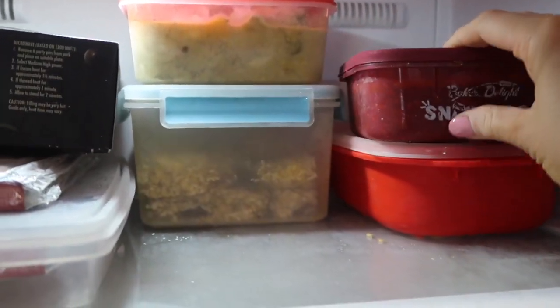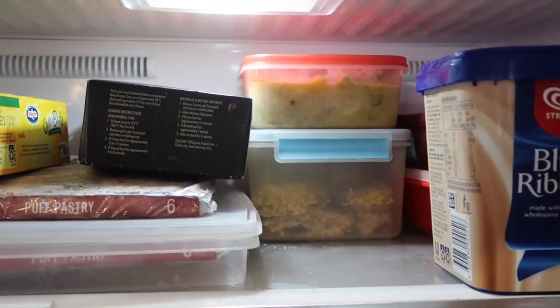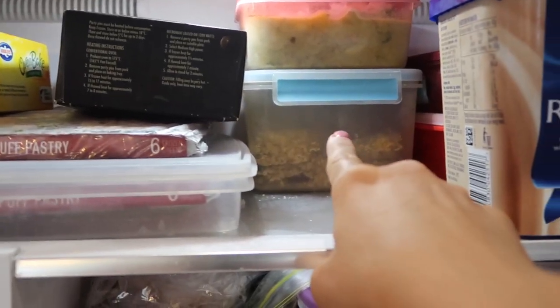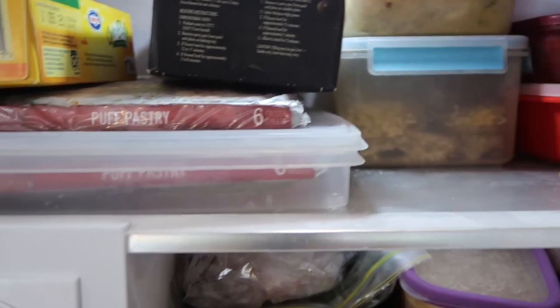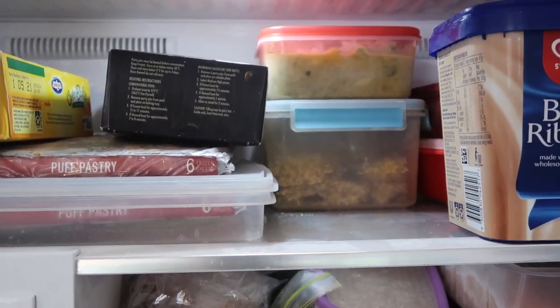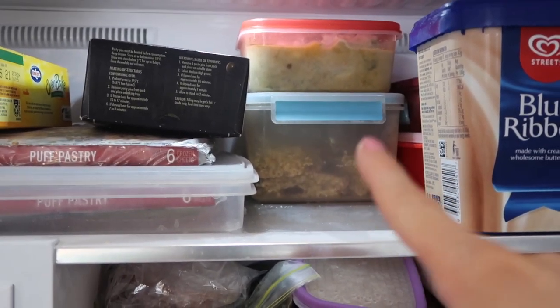Very handy to have meals like these pre-made, where all you have to do is cook quinoa, cook noodles, cook rice, and you've got a meal prepared. Also love having for the kids something frozen that I've pre-made. So these are actually just some homemade muesli bars. Handy, so if I run out of food or it's the end of the week or my kids are just eating like there's no tomorrow, I've got backup. If you're a parent, you'll know what I mean.